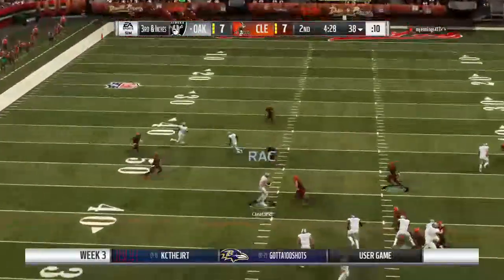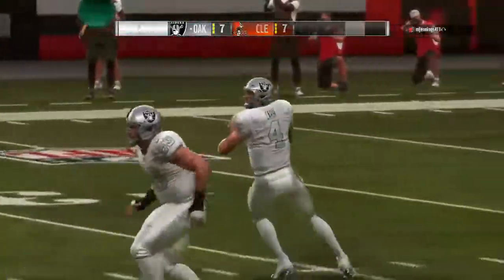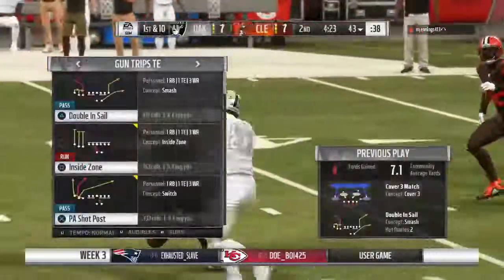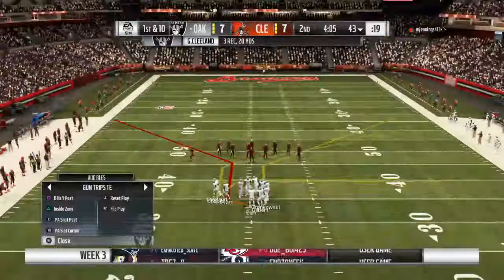Working from the gun, it's Carr. Quick hitter here, it's complete. And the broken tackle helps lead to a first down gain. It'll be a pickup of 4, good enough to earn him yet another first down.